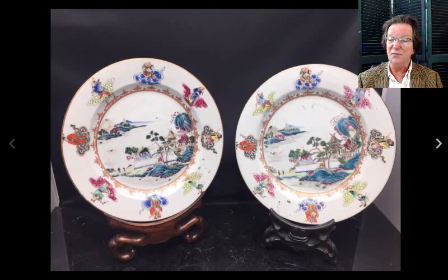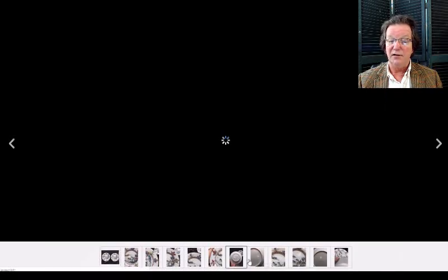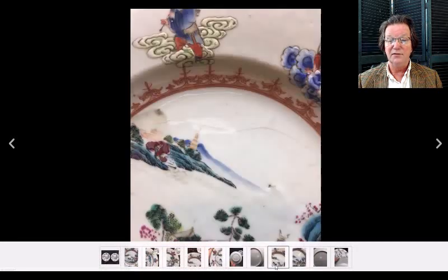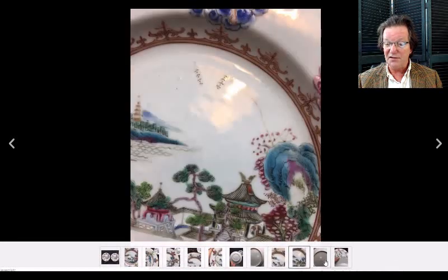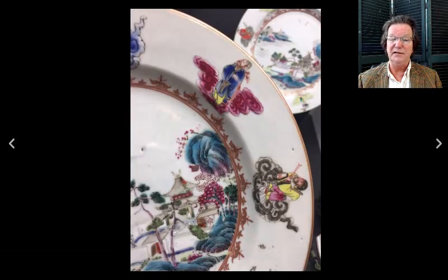But this one has immortals floating around the outer rim above the cavetto, which is kind of nice. I actually like this better than just regular flowers, having these figures on here. Nice old pair of plates. This one has a slight line in the bottom that shows through there. But this is an early plate, Qianlong period, with immortals, and that makes it pretty interesting.